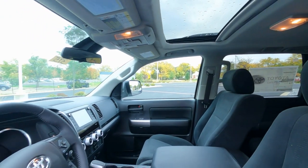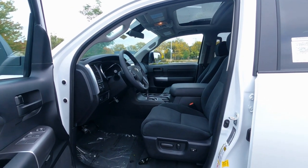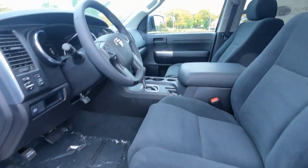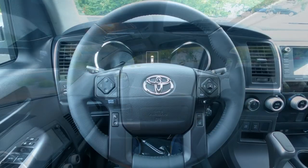This is a bit of a step up with the 20-inch wheels. So we've got a little over a 10-inch clearance, and that makes it a little more challenging to get up inside. But let's go ahead and do that and take a look at the interior.